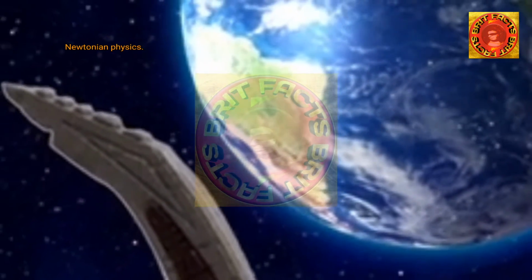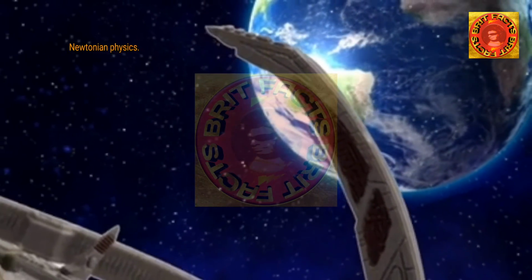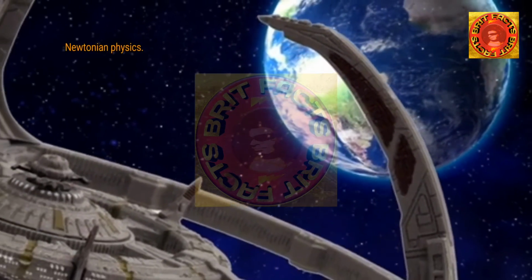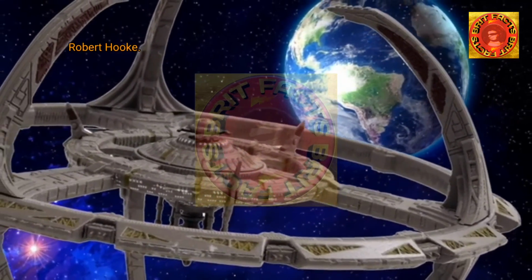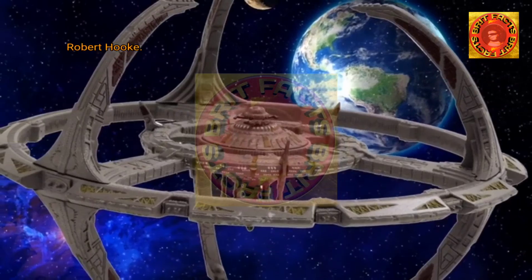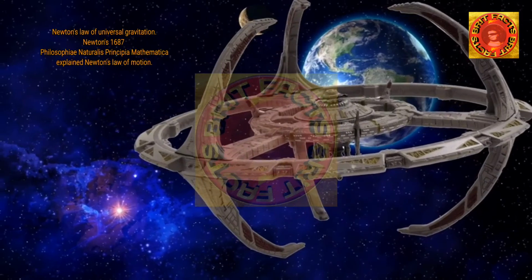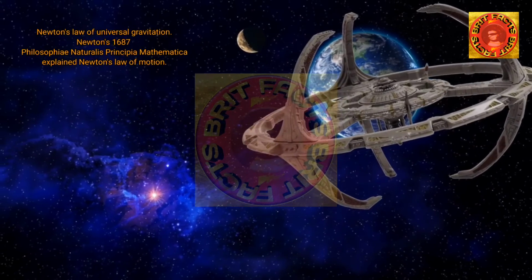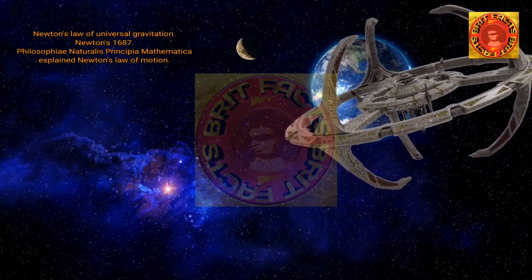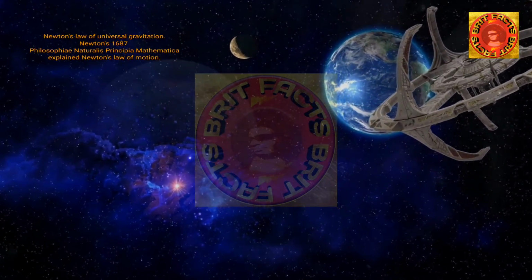Fact number 28. Newtonian Physics. English astronomer and mathematician Isaac Newton, incidentally building on recent scientific inquiries into the speed at which objects fall, was inspired by a claim by rival Robert Hooke of proof of Kepler's laws. Newton was able to explain the motion of the planets by hypothesizing a force of gravity acting between all solar system objects in proportion to their mass and an inverse square law. This is Newton's law of universal gravitation.